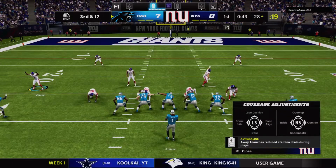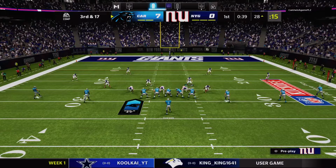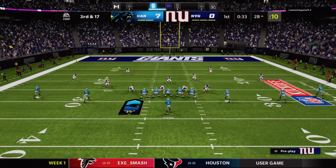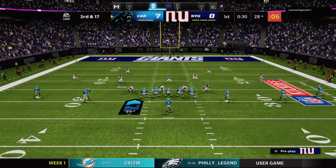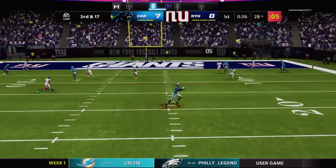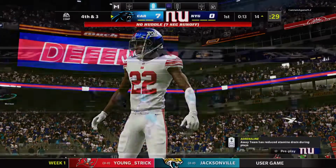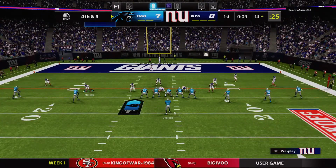And some secondary help here for the defense in the nickel on 3rd and long. They're going to look to throw. He's got Anderson on the slant. And they'll get him down about 3 yards short of the 1st. 14 yards is the pickup there, but it'll still lead to a 4th down.